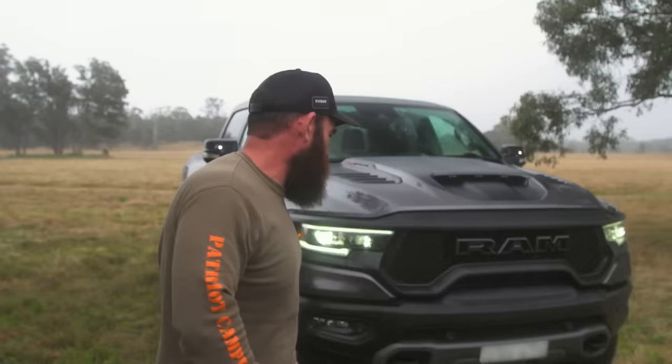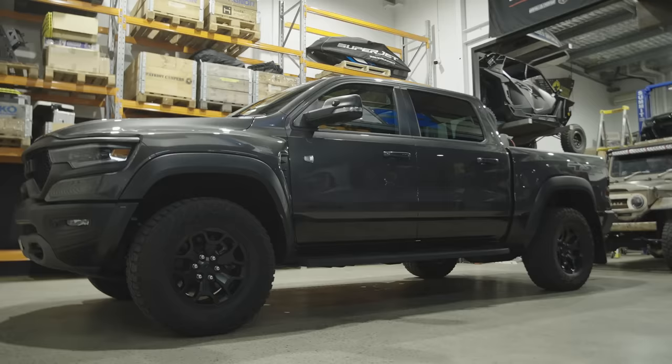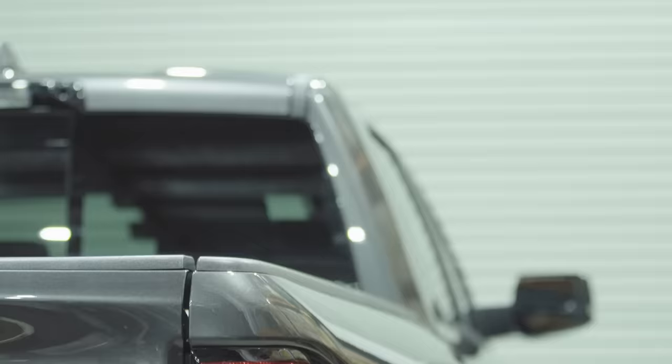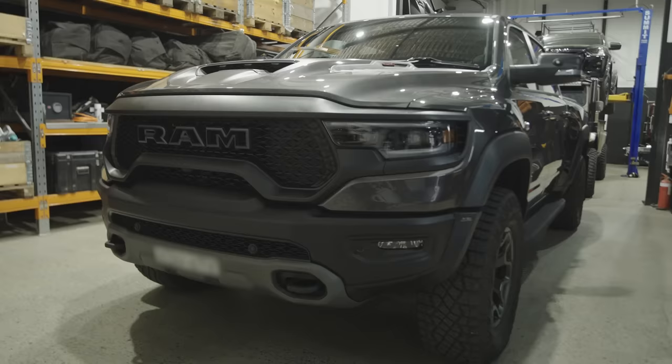So they've taken the Ram 1500, they've gone and stuffed that motor in, they've got a TorqueFlite 8-speed behind it, but they've also pumped the car 8 inches wider and made the track 6 inches wider. So the thing's gonna be a lot more stable off-road.